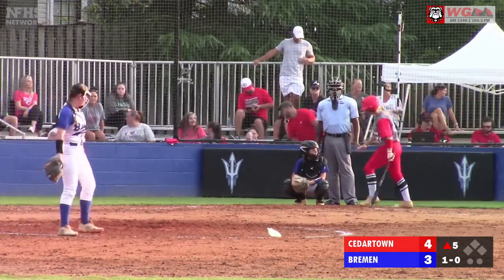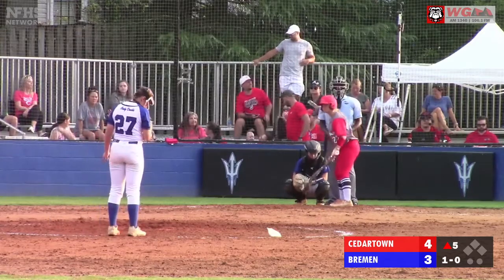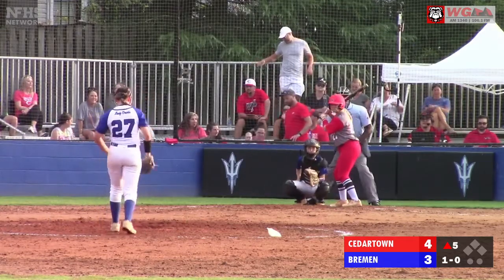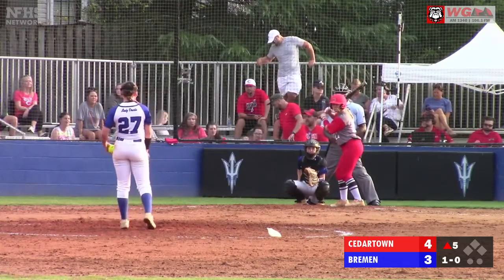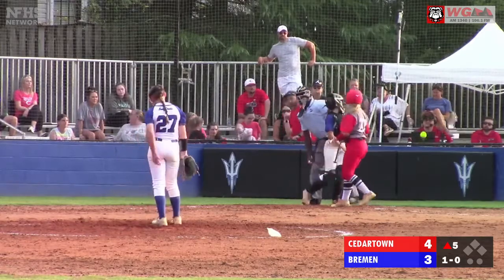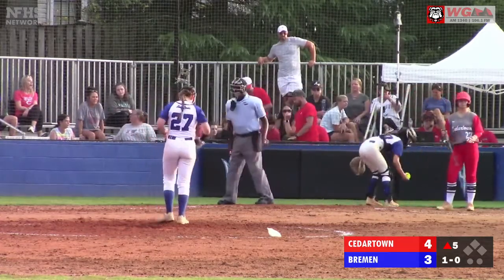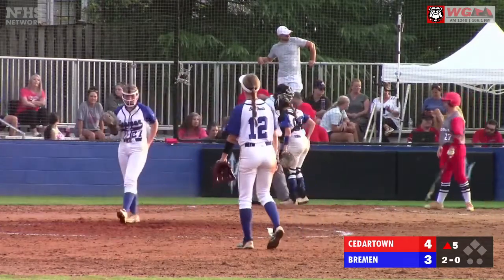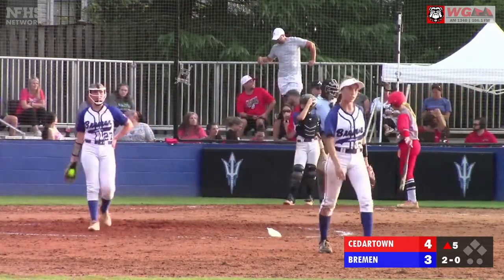Clark still searching for her first hit of the afternoon. She's been a victim of a strikeout back in the first and the third inning. Lady Dogs up 4-3, top of the fifth inning. Whoa, that one was just a bit upstairs. I'm glad that's a good net. Otherwise, Andrew Carter would have had a souvenir and possibly a medical bill.